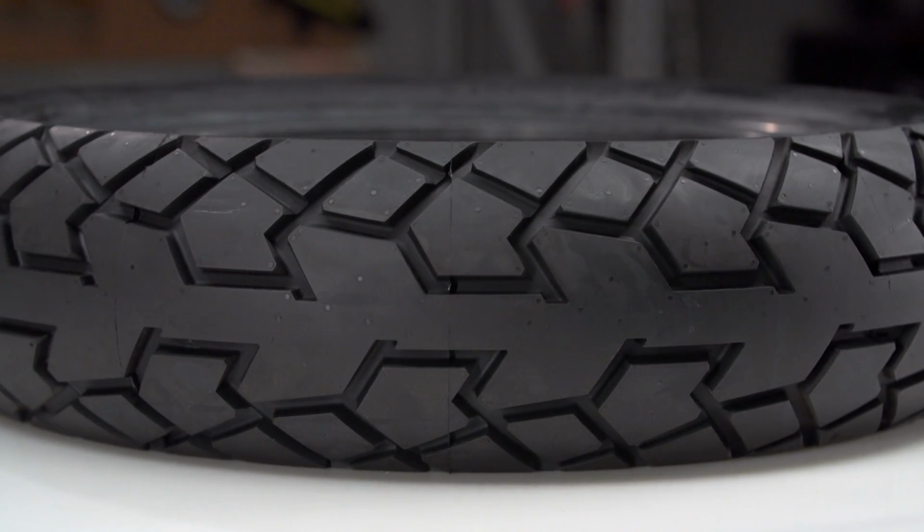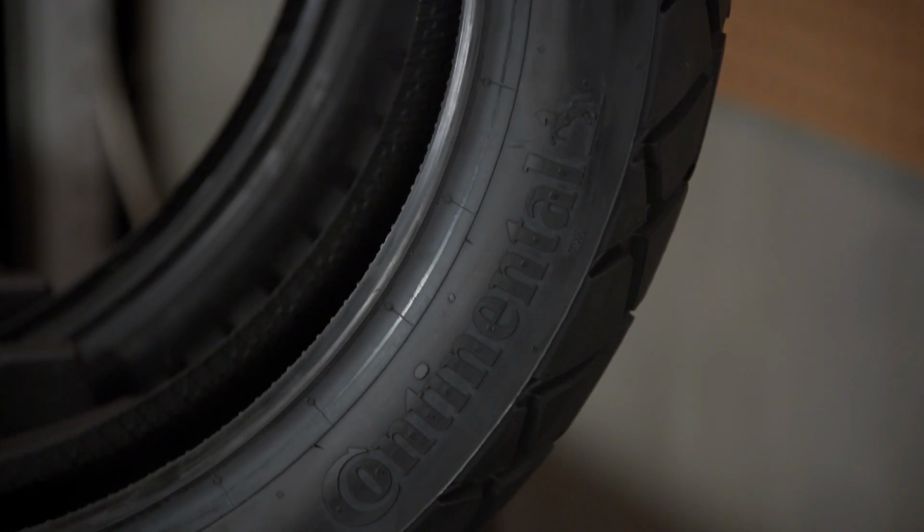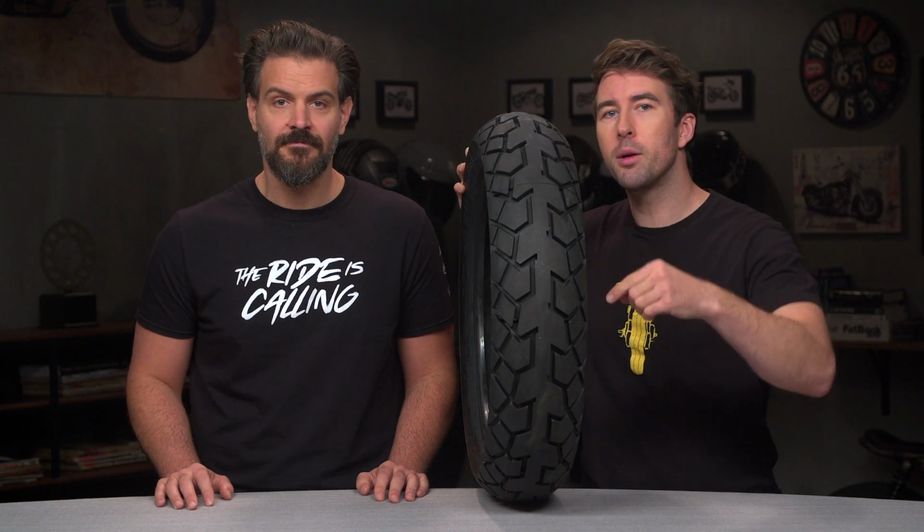The one thing to note with any tire, but especially with wear on ADV tires, is that maintaining the correct tire pressure is extremely important for optimal wear and longevity. If you're airing down your tires for the off-road application, which you absolutely should, make sure to air them back up again before tackling those long stretches on the interstate.